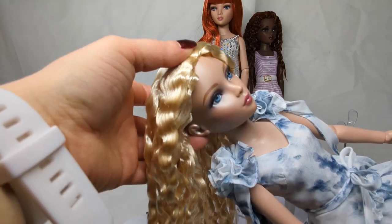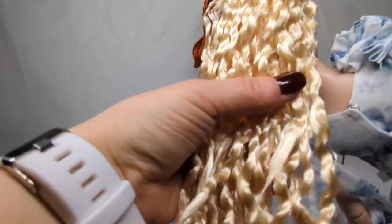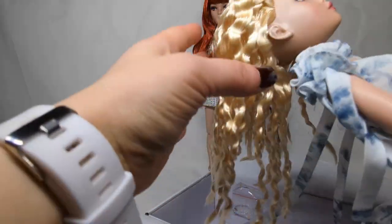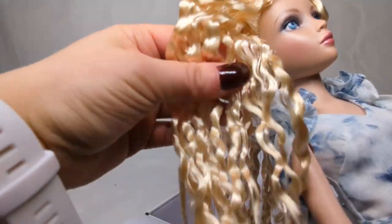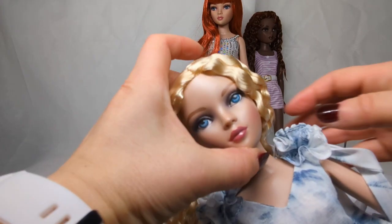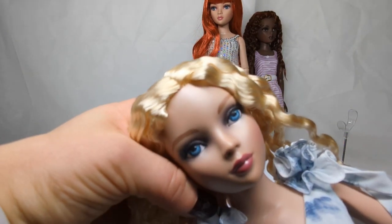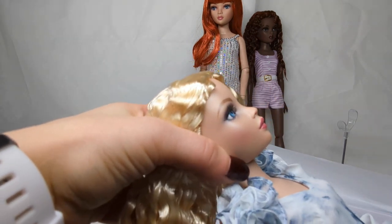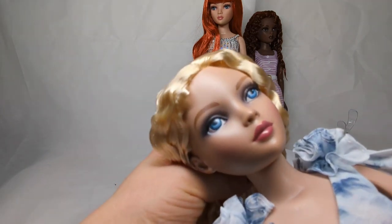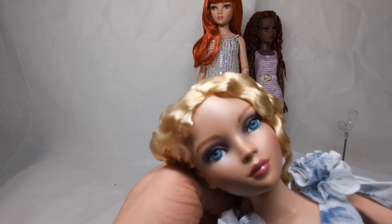I also love her hair. It's very similar to the Life's a Beach wig. It's got that crimp look, and unlike the other two dolls, I don't really see any bend here from where she has been restricted in the box, which is a nice thing. Like both the other dolls, she does have those attached eyelashes, which I am a pretty big fan of. I think that's a really, really cool feature.